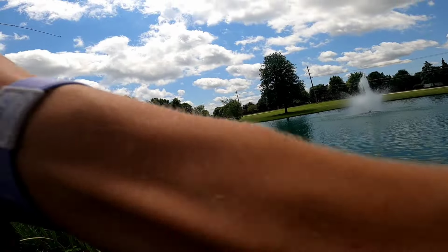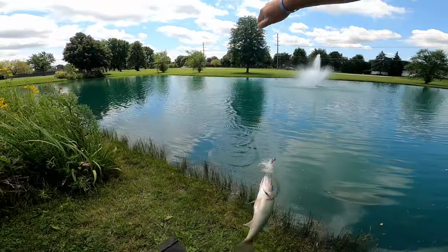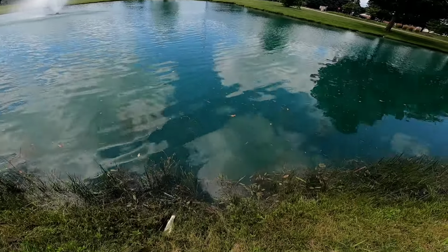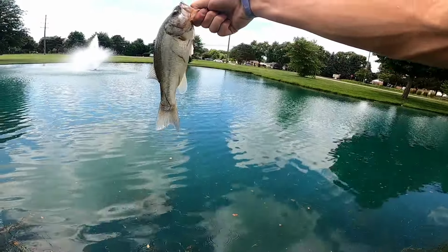There we go. That did not take long. Fish number one is about a 10-inch stunted bass on the little spinnerbait. I'm gonna have to grab him. I don't know if I'd say that that's a healthy fish, but it is a fish.